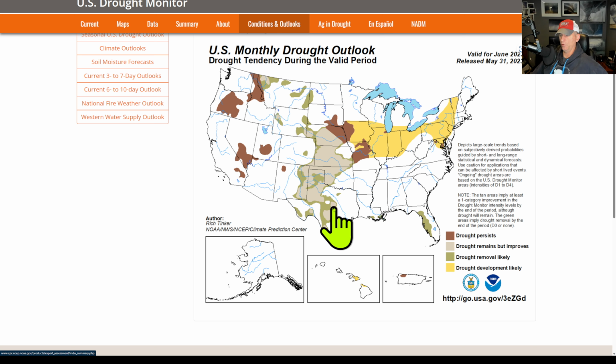Then, of course, ending with a good note here across some of the plains. Drought remains but improves, and drought removal is likely for some of the areas out there. They've been getting a lot of rainfall out here, so that's very good news. But on the flip side of that, there's going to be drought development likely across some of the Midwest. You can see Illinois, Indiana, out towards Ohio as well, including Iowa. So yeah, you've got to take the good with the bad here, but we'll see what updates we get towards the end of June, which we're coming up on rapidly. Today's June 19th, and there'll be a new one out at the end of June. Hopefully we don't get the drought setting up too bad across some of the areas, which can include some of New York and Pennsylvania as well.